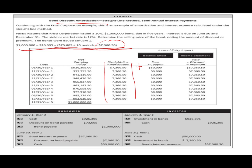What's your buddy's name? Bob? No, your buddy's name is $50,000. You're going to go ahead and you're going to pay that $50,000 every 6 months, aren't you?